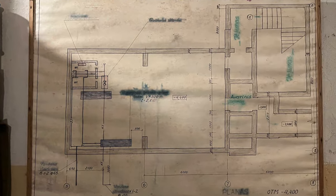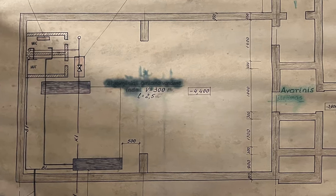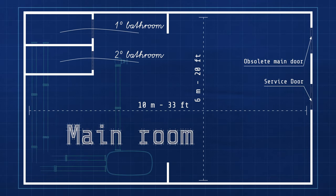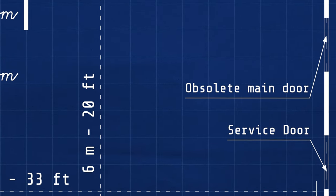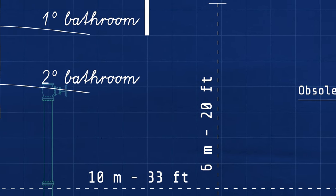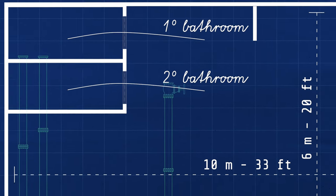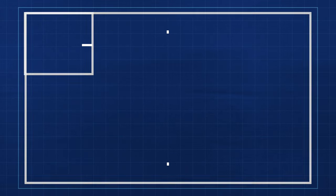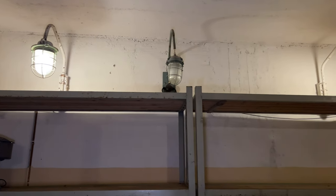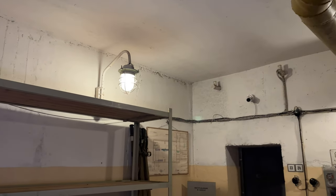Luckily for us, this bunker still has its original drawing, from which the measurements can be taken. The main room measures only 10 meters long by 6 meters wide. There are two doors, one connected directly to the factory above and an emergency one connected to the outside. Currently, only the emergency door is practicable, as the old main door, connected to the factory, has been bricked up and sealed. To enter the bunker, we use the secondary door, which is located immediately after the entrance corridor.